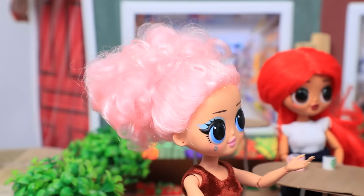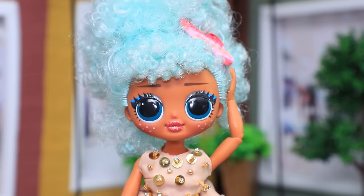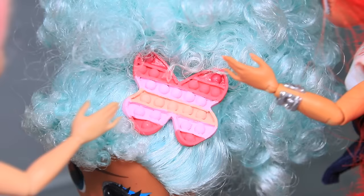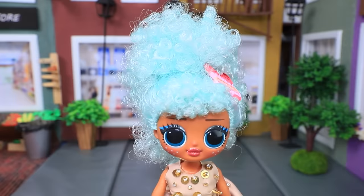The friends gathered in a cafe. One of the girls changed her look. What happened, Emmy? Did you dye your hair? No, I just decorated my hair with a hair clip. Wow, now you always have poppet with you. So creative. I want the same thing. Wow. Come to my salon, I'll make it happen.